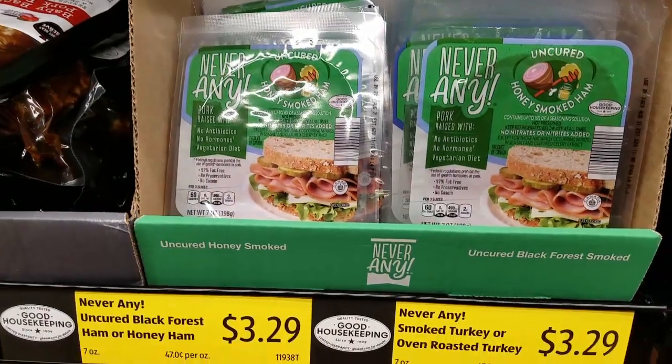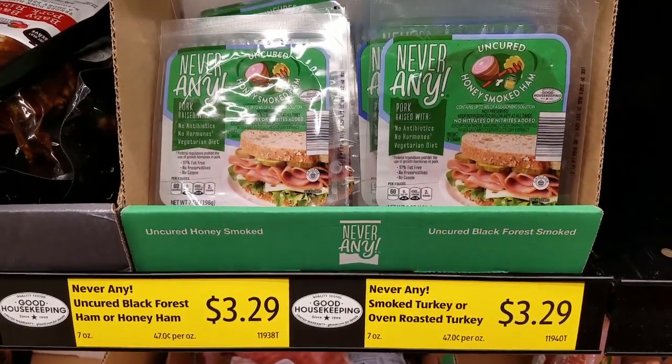They also have a lot of lunch meat, the Never Any brand, which is free of any nitrates, any preservatives. It's a really good brand. It's delicious and it's actually really cheap.